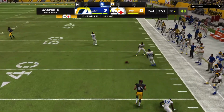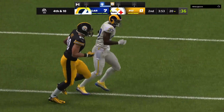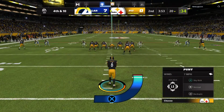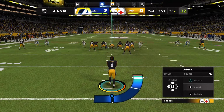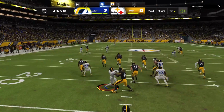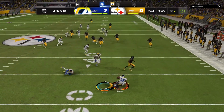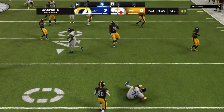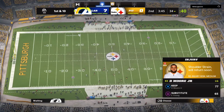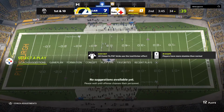And that ball incomplete, nearly intercepted. Took a chance with that one. It'll lead to a 4th down. The Steelers send out their punter now to punt it away. He's been a busy man here in this first half as he gets it away. That'll be a 43-yard punt, just a single yard on the return. And the offense will take over with a new set of downs.